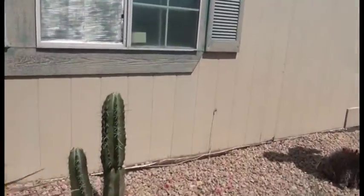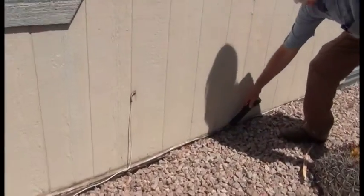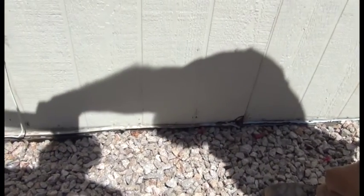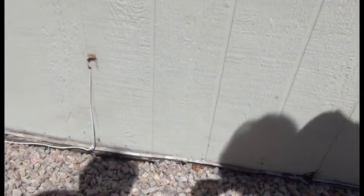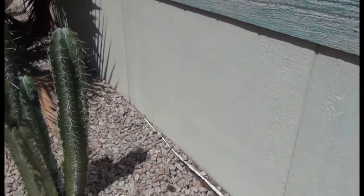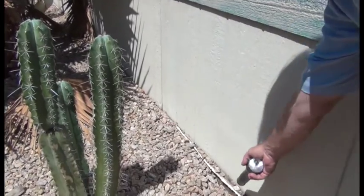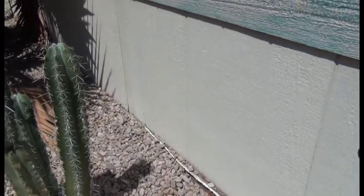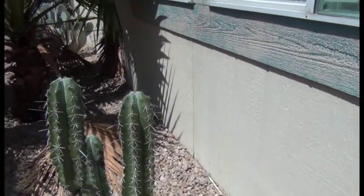Up here is probably our best picture of the moisture damage. And if you kind of fan your way down that way, you'll see what it shouldn't look like and what it should look like. See how the rocks are piled up above the edge? Down here, they're pulled back away from the edge. That's what we want to see, pulled back. We don't want to see them covering it completely.